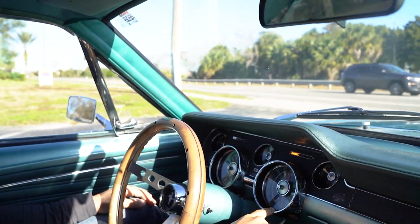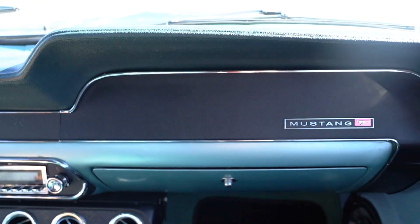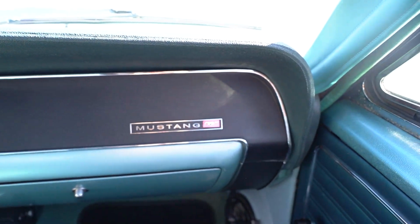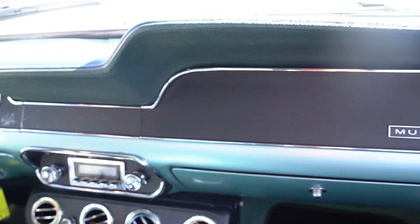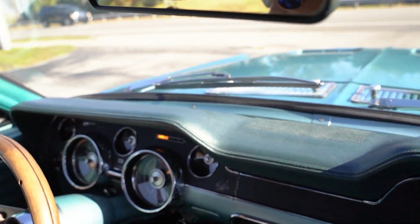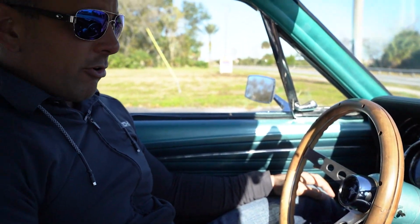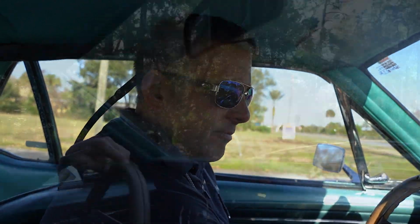What else? The dash, you can see, is in pretty decent shape. The chrome bezeling around all the gauges and around the radio and stuff around the Mustang is in good condition. Top pad here, I don't see it cracked up or deteriorated or sun faded, so that's a good thing. Windows are crank up and down, all 4 of those work, so let's take it out on a drive.